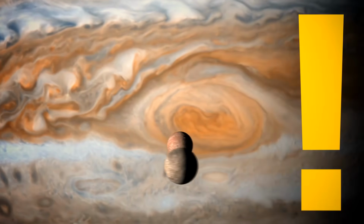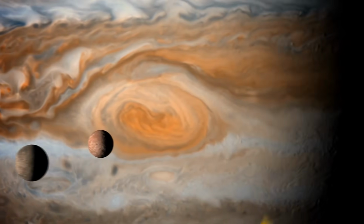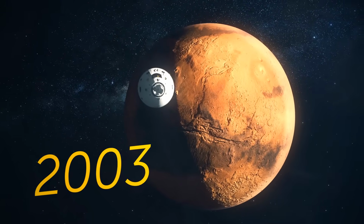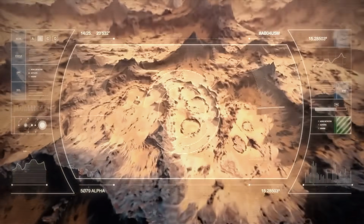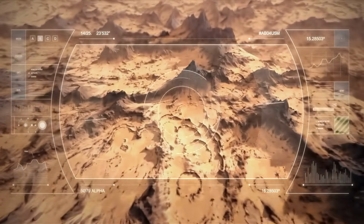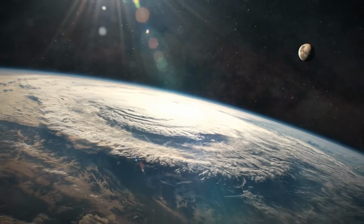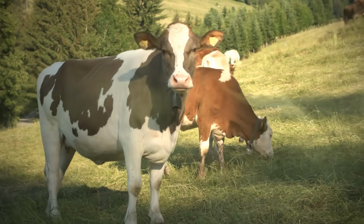But Europa isn't the only place in the solar system that might host or once hosted life. In 2003, Mars Express, a spacecraft launched by the European Space Agency, discovered methane in the atmosphere of Mars. On our planet, the biggest part of this gas in the atmosphere is produced by living creatures, for example by cattle digesting food.